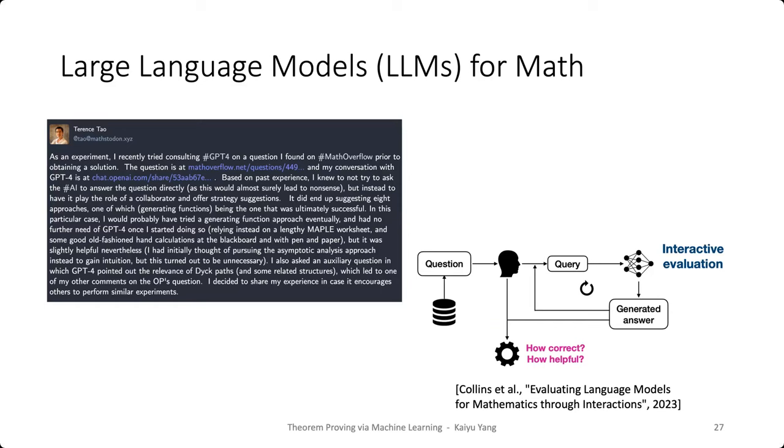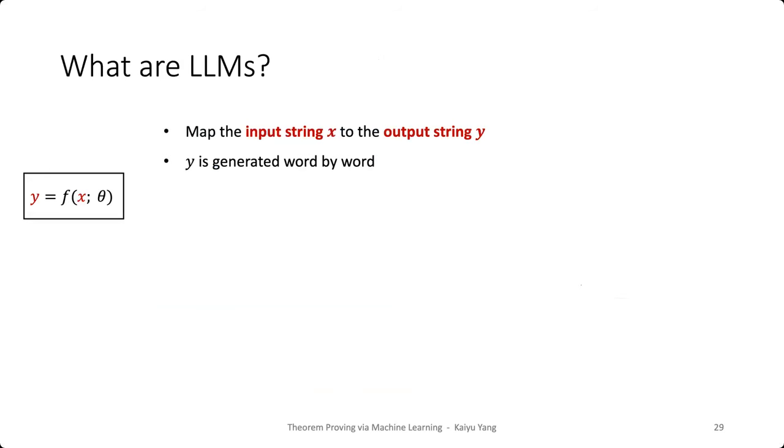Given these results, there are still controversies regarding whether the model truly understands mathematics or whether it just memorizes the correlation in the data set. Or what does it mean to understand mathematics? But putting all these philosophical debates aside, we still have reasons to believe that mathematical knowledge in LLMs can potentially be useful for guiding interactive theorem provers, such as Lean. Before discussing large language models for theorem proving, I want to give a very simplified and high-level overview of what they actually are.